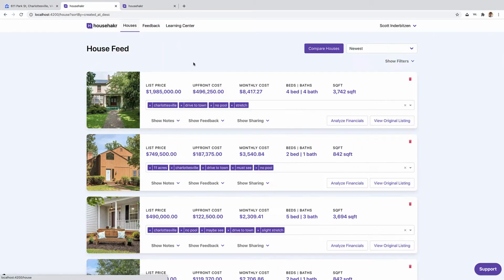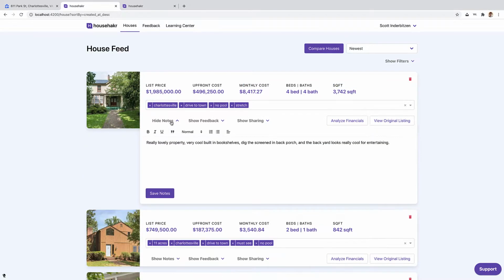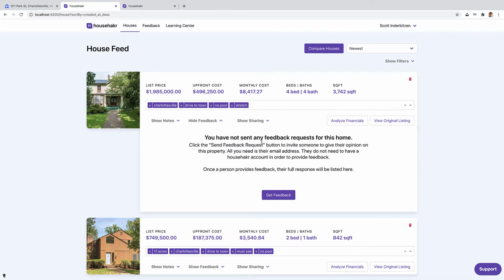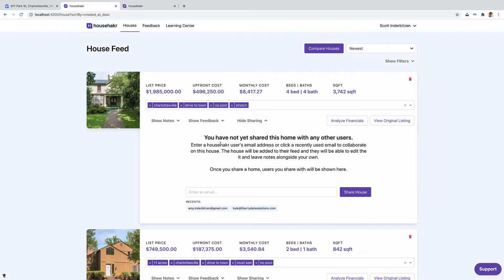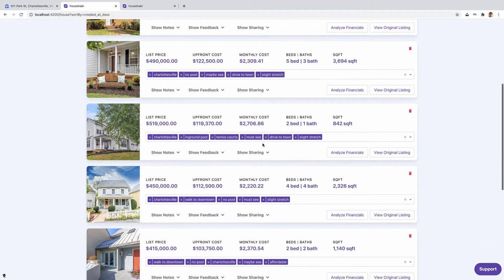So if you click houses, what you'll also see is that when we saved it, it pulled it right here into our spreadsheet view. So it's got the list price, upfront costs, the beds, the baths, the square footage, the monthly cost, etc. It grabbed all of our tags here. It even saved our notes. And we can actually go ahead and request feedback from our lender or our agent, or if we're working with a spouse, right here from this page. And we can also share this property with any other househakr user that is collaborating with us in our home search. So that's the spreadsheet view.